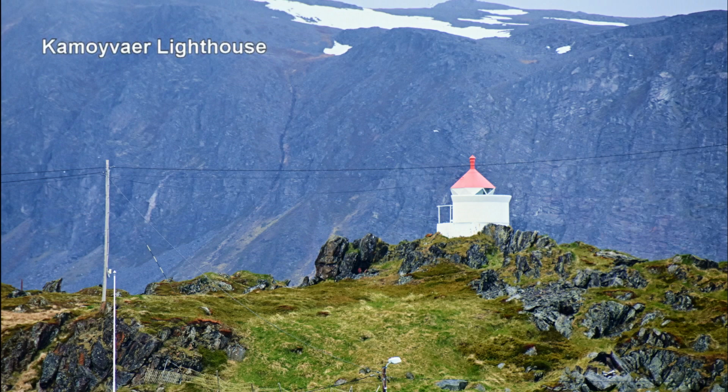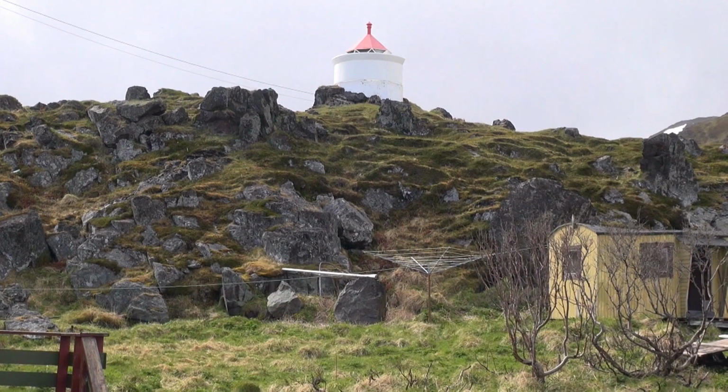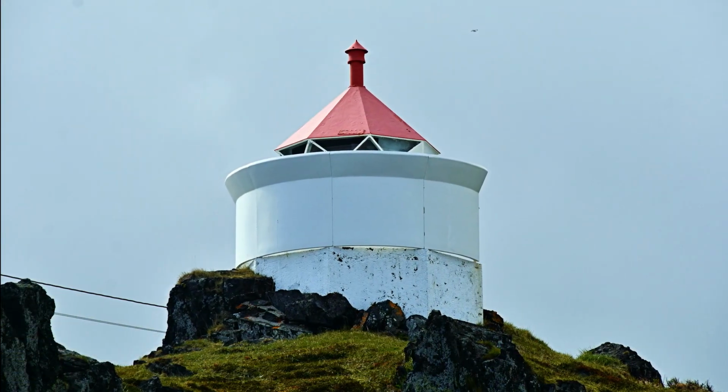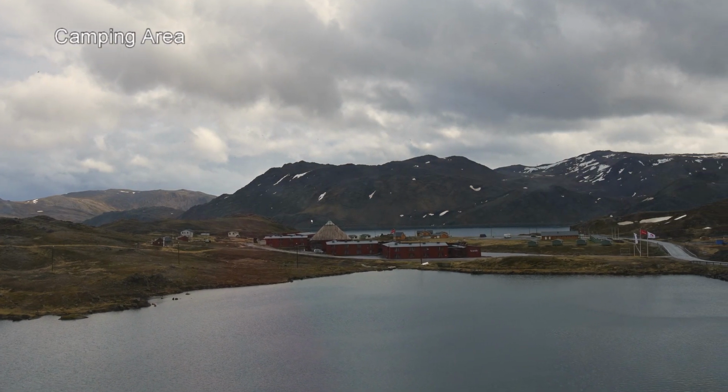This is the Kamoyfjorden lighthouse on the hill on the Hjalmarneset Peninsula at the north side of the village. A camping area.